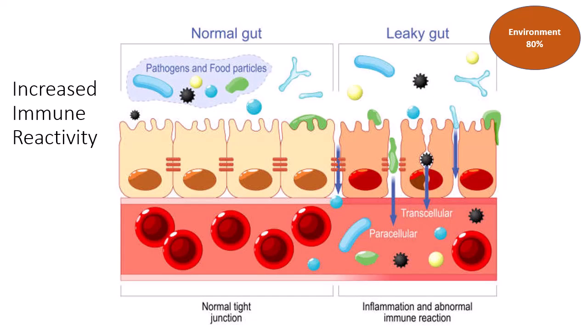Here's a graphic anatomical depiction of leaky gut. On the left you have a normal gut lining, and you can see the columnar cells in the middle, the tan structures, and you can see that there's no separation between these cells. They are locked together. And then on the right side you see leaky gut, where there are spaces between these cells that are lining the gut, and that's allowing these pathogens and food particles to pass through the lining and go into the bloodstream and cause inflammation and abnormal immune reactions.